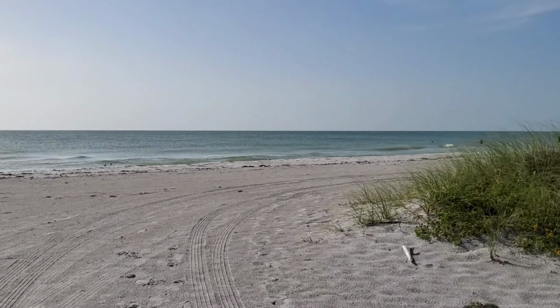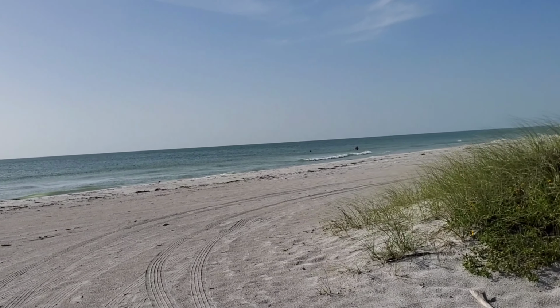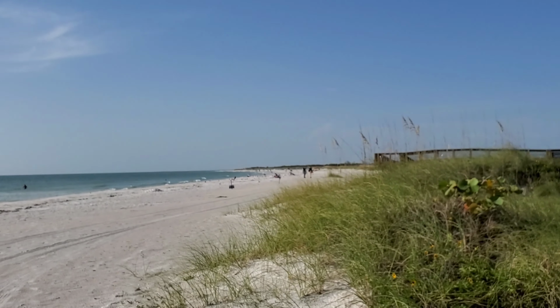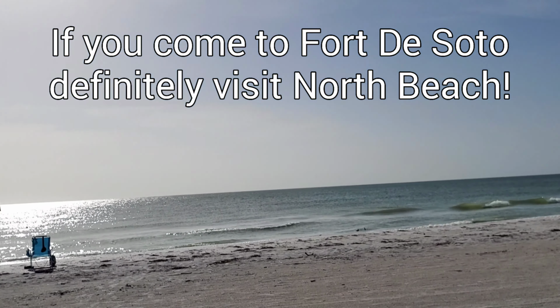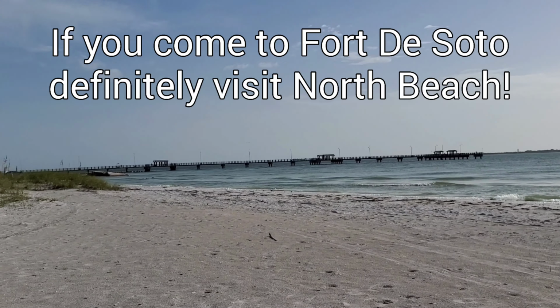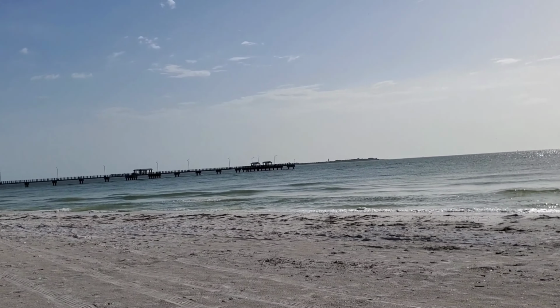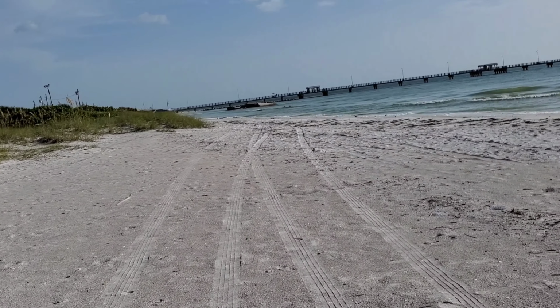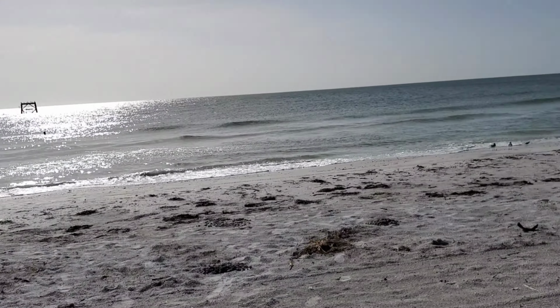So I can tell you, North Beach, which is past that area there, is really pretty. There's the fishing pier. And this water. Oh, look, guys, you can see some of the old stuff from the fort in the water. It's really nice.